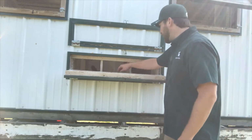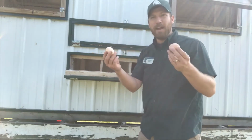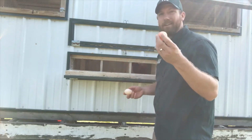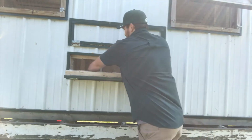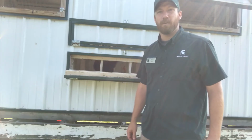So let's see if there's any eggs today in the coop. And here we go. There's 2 eggs. They're still warm. Just before we got here, there was a hen sitting on this egg right here. So one of our team members will come through and harvest the eggs, and we'll put them up for sale to make a little bit of money to support the farm's programs.